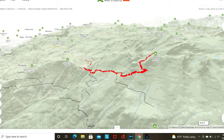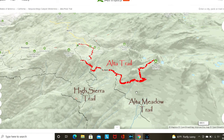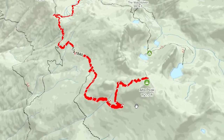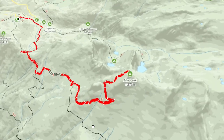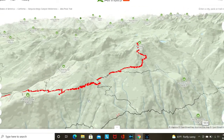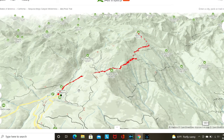And let's see, that's the High Sierra Trail to your left, and then the next one is to Alta Meadow, and then you have the peak, of course, Alta Peak, up the Alta Trail. You can see the alpine lakes down below you, and what I didn't realize until I saw this map was that the lakes actually feed into Tokopah Falls, where we were at Lodgepole.